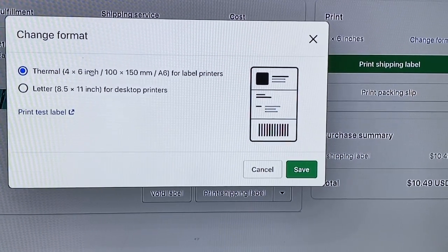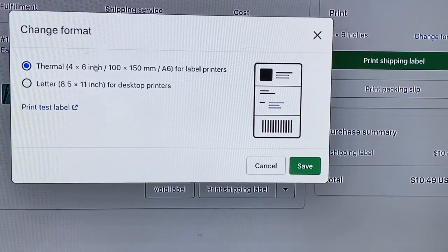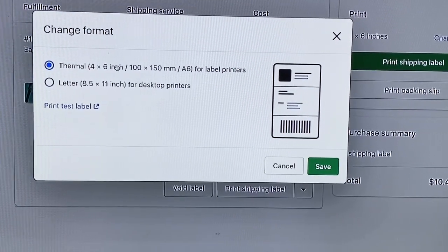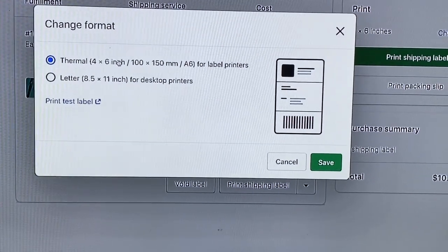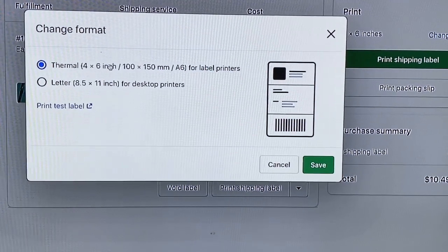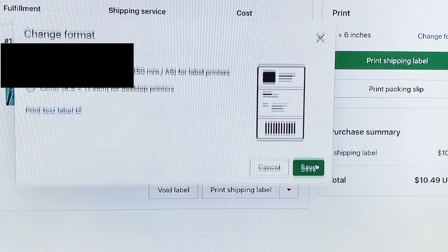If you have a regular printer and you have the 4x6 labels, I think you could probably also do that too, but I'm only gonna speak on what I know about. So if you have a Dymo or a Rollo or any other thermal printer, your sheet should be 4x6, and you want to make sure you have that selected. I'm just gonna click, it's already saved.